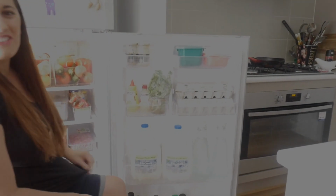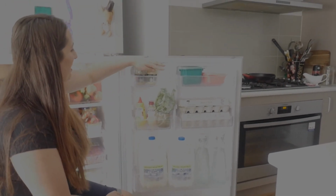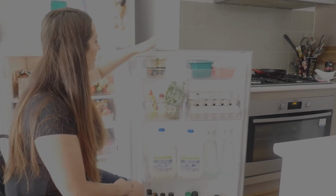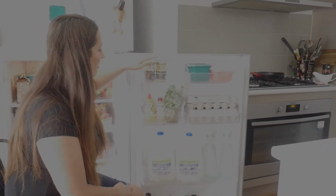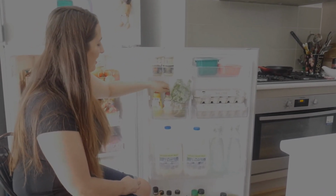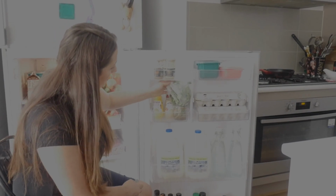Alright, moving my chair over to the door. Up here we have our mustards. He thinks we have too many mustards, but he doesn't know. We need all these mustards, darling. Alright, more mustard down here. And burger sauce. And this is my coriander.